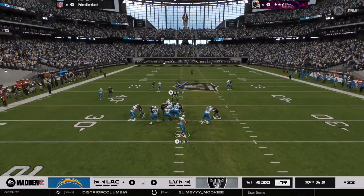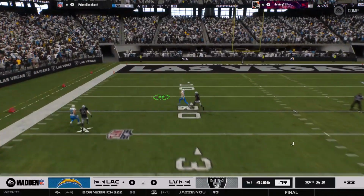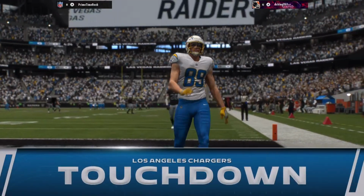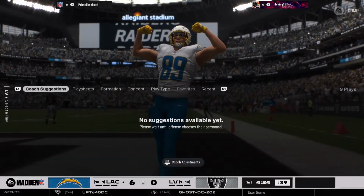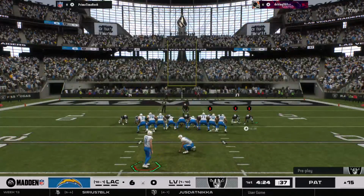Throwing now on 3rd and 2. Trying for the deep ball. This is caught inside the 15. And he takes this in. Touchdown, Los Angeles. The Chargers don't need long to take a 6-0 lead.